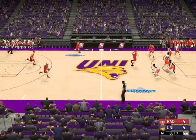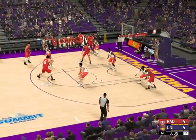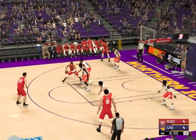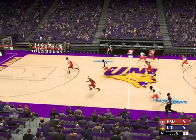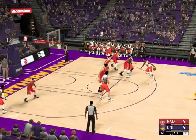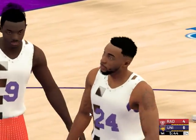The visitors with the ball. Outside Thomas. There's the pass to Marjanovic. On the wing, Bellinelli. Covered by Cephalosha. Clock at 6. Fires for 3. Powell pulls it in. Jackson against Cephalosha. Powell inside. And he makes the bucket, gets the whistle, and now a three-point play chance here for him.